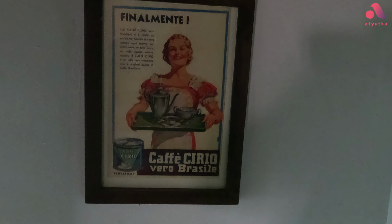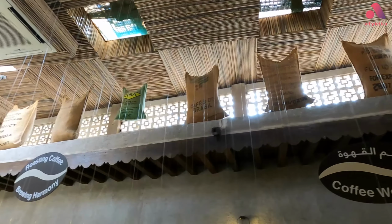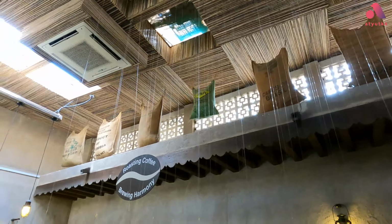There are a number of coffee related gift items available at the gift shop. The customer service is excellent. I'm sure you will enjoy the museum and get a better understanding about the coffee, roasting and brewing techniques after your visit.